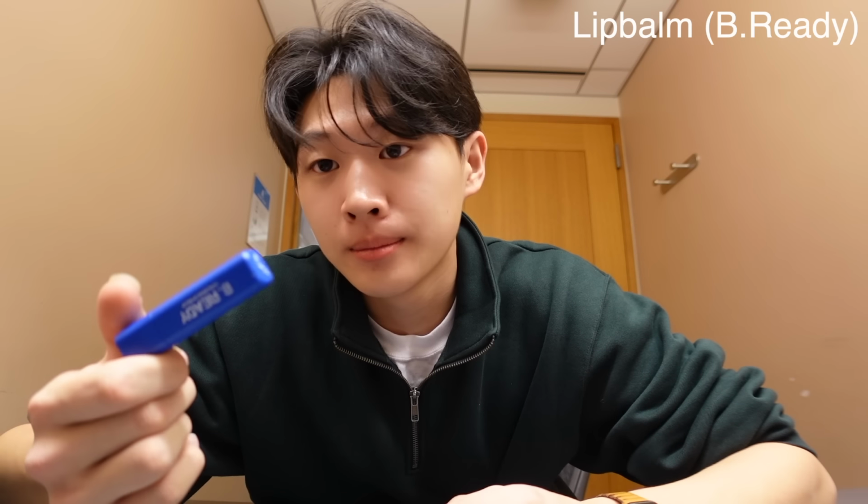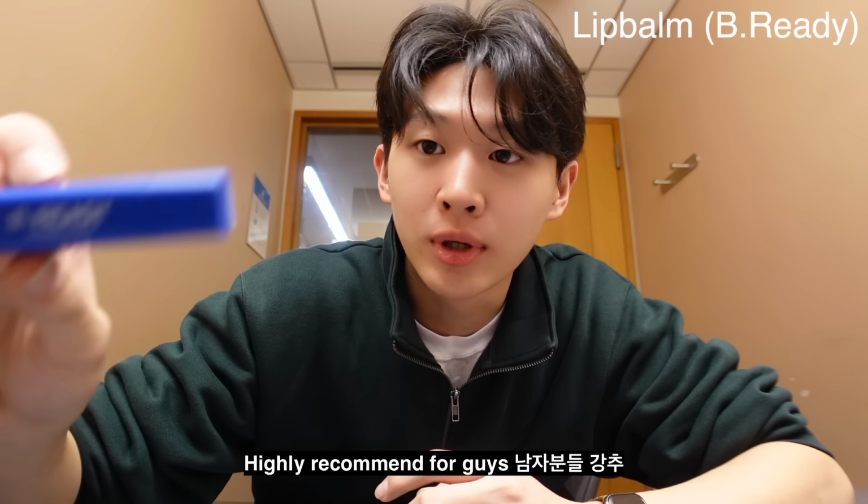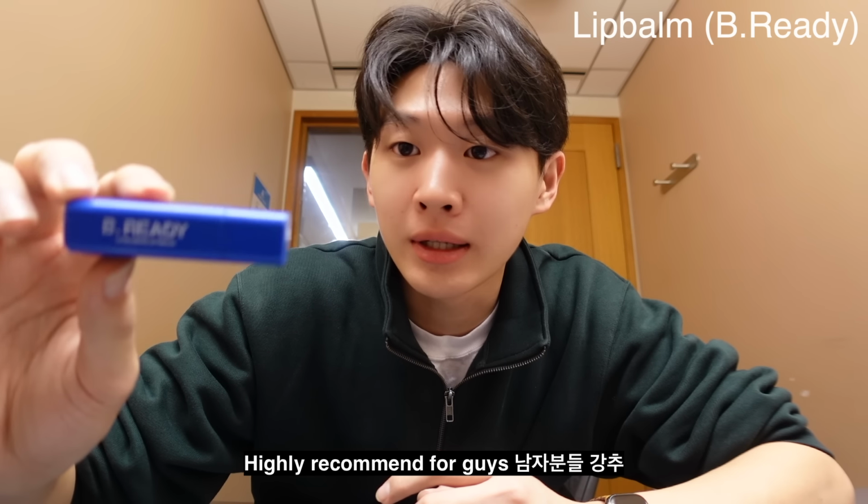I carry around lip balm in my pocket as well. I don't use it often and a lot of the time I forget it, but it's a really good lip balm to put on for guys, so I recommend it.